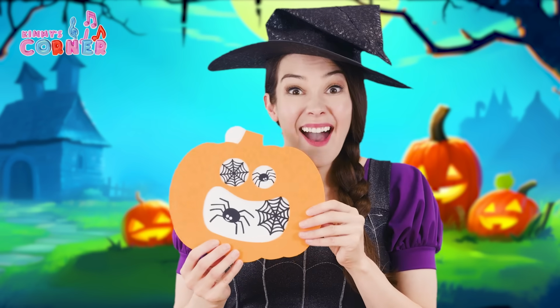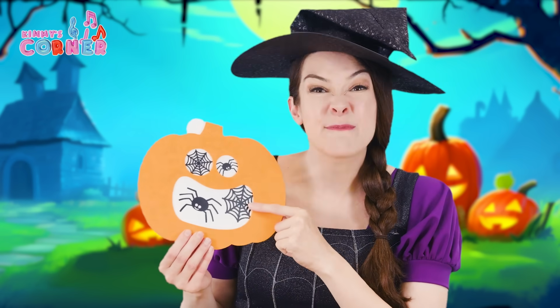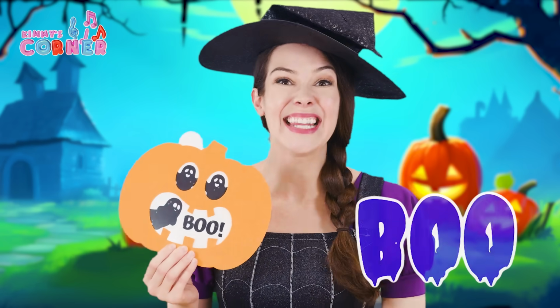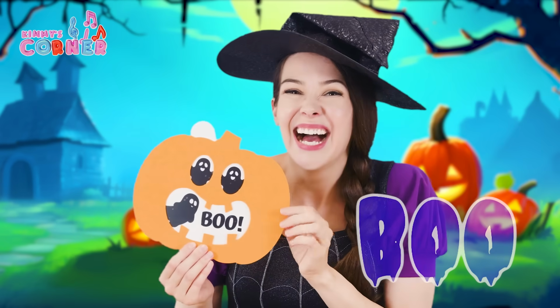Pumpkin number 3 saw spiders. Do you see the spiders and the spider webs? We can do spider hands like this. Spiders crawling. Pumpkin number 4 saw a ghost. So scary. Can you say boo like a ghost? Boo, boo. That's a silly ghost.